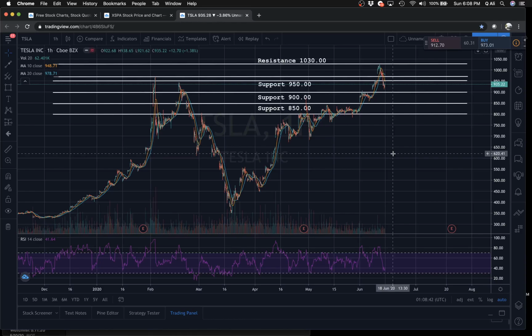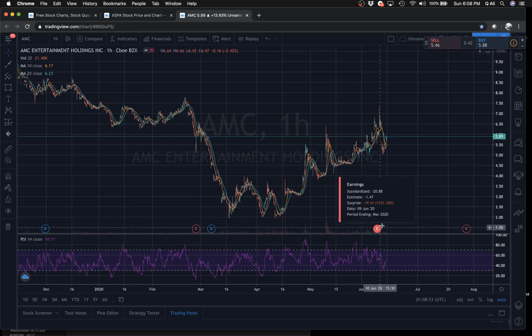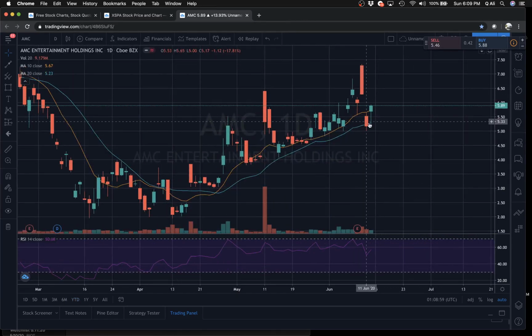I have Jeffrey for AMC and Play. Let's go ahead and take a look at the AMC stock. Now, I know movie theaters are starting to open again. And so with that being said, that's exactly why AMC probably had this very large move that got shut down incredibly after their earnings.